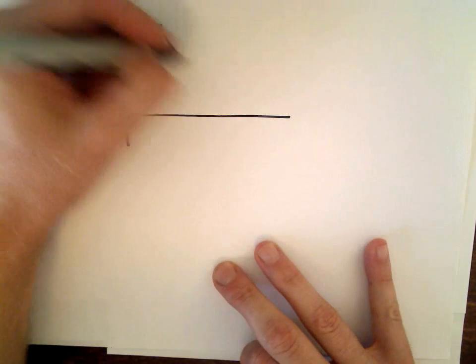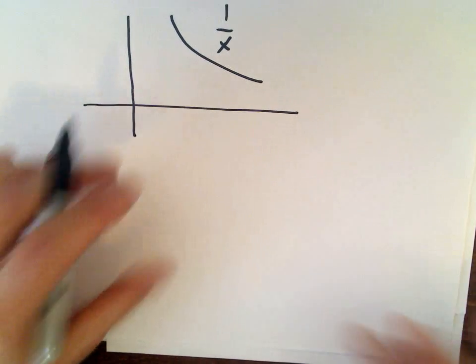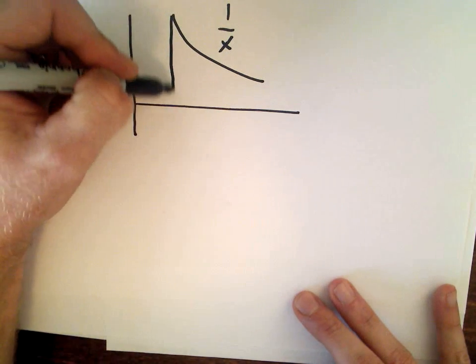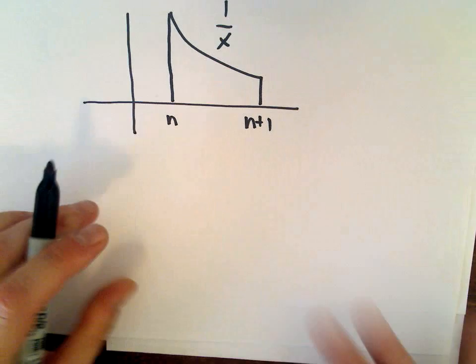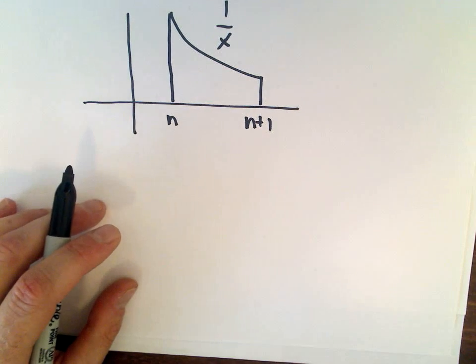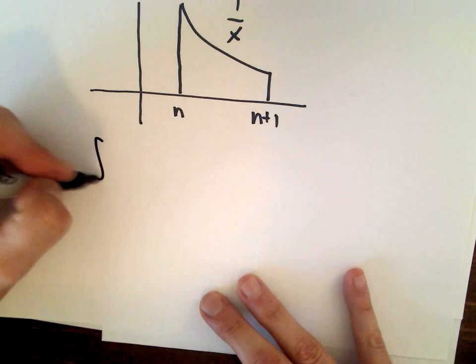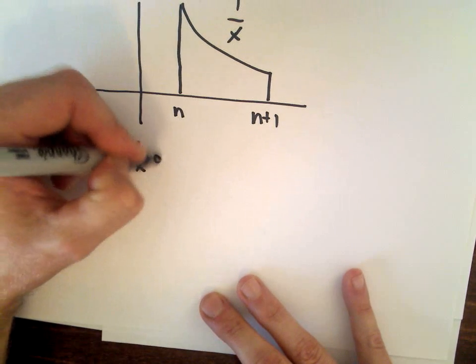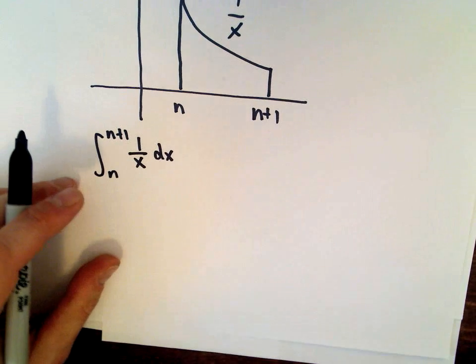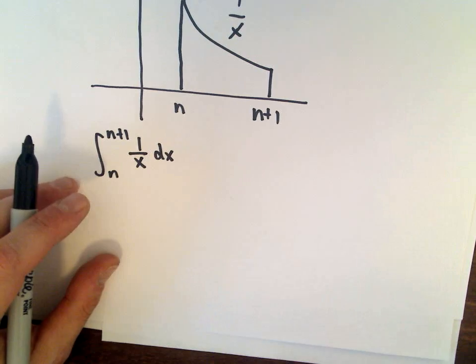All right, so again, let's go back to our curve. So here's 1 over x. There's 1 over x, and I'm going to look at this between the values of n and n plus 1. Okay, so the first thing to notice is if we integrate from n to n plus 1 of 1 over x dx, we can make a couple arguments here.